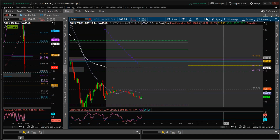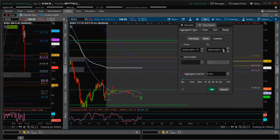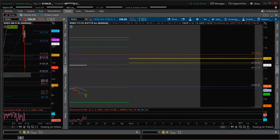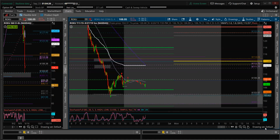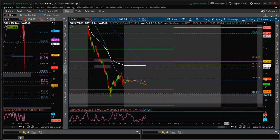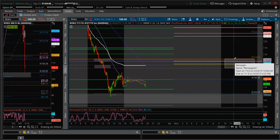Wait, 1 second. I don't know why it's not showing more. Oh, okay. People were mistaken. So this is the key resistance on Roku. You go all the way from 111.77 to 114.65. The best thing that happens for Roku would be some sort of gap above it.